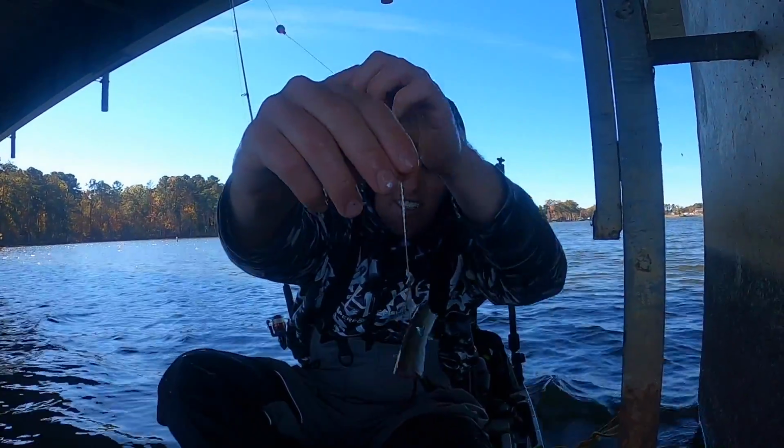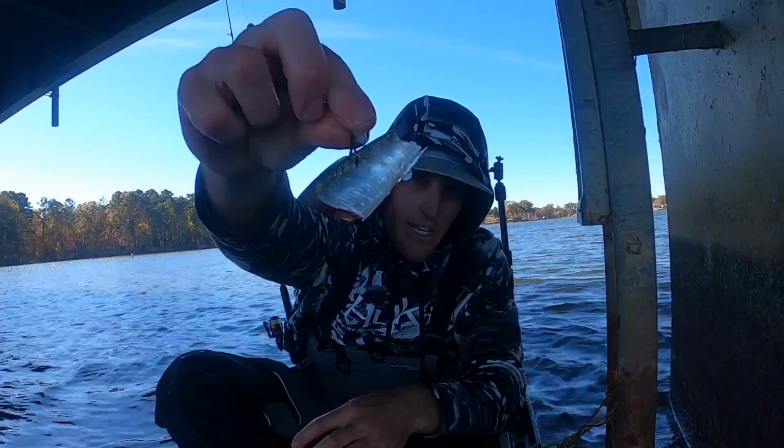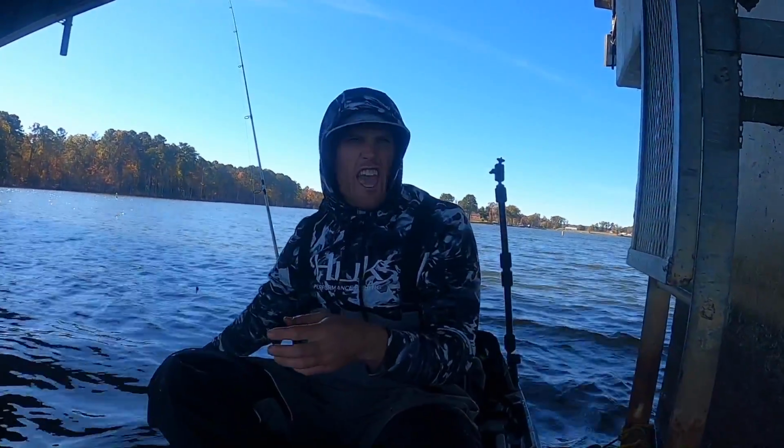There you go, guys, right there. A little bit of fresh herring. Cut bait. Drawing the catfish in.